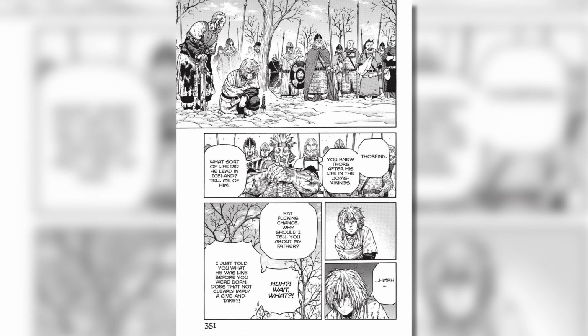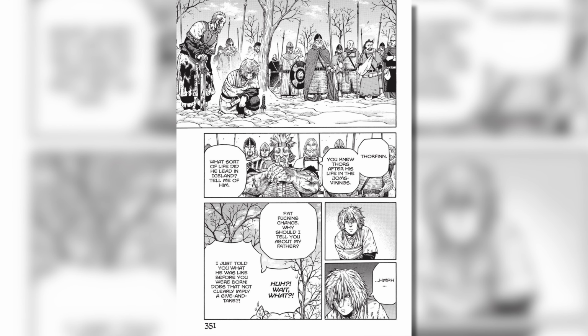"Thorfinn, you knew Thors after his life in the Jomsvikings. What sort of life did he lead in Iceland? Tell me of him." Which Thorfinn refuses to do, which pisses off Thorkel, and I kind of agree. He just gave you a lot, Thorfinn, and you're not going to give him anything?